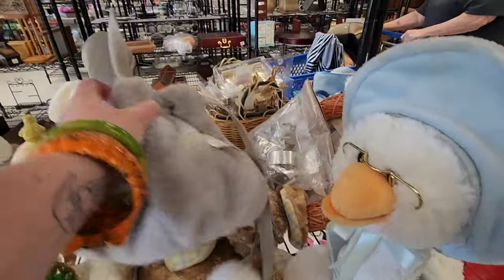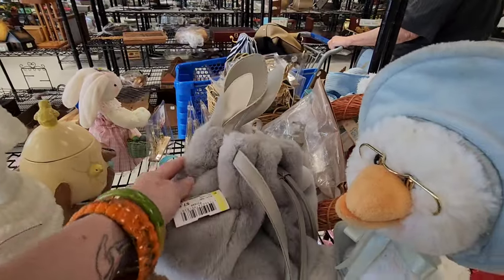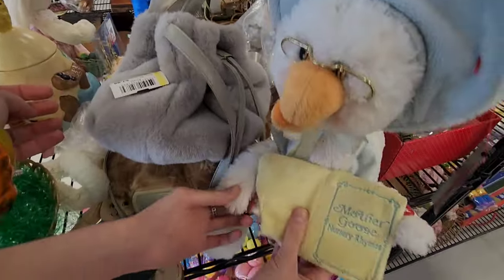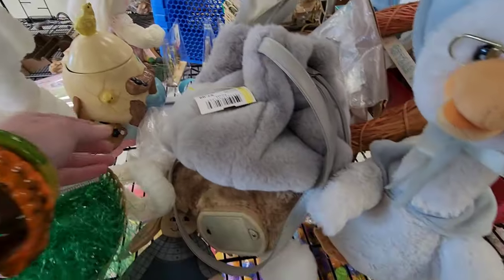Oh, look at this bag. It's a bunny bag. A bunny purse. I think the book's supposed to go like this because it's ripped right there. She's supposed to hold it. That could be easily fixed.